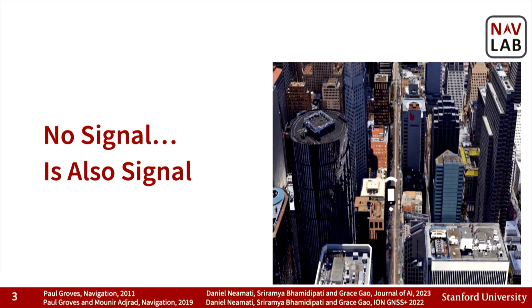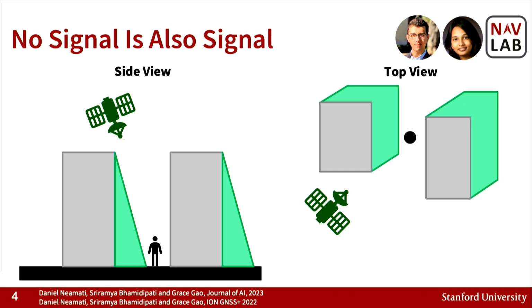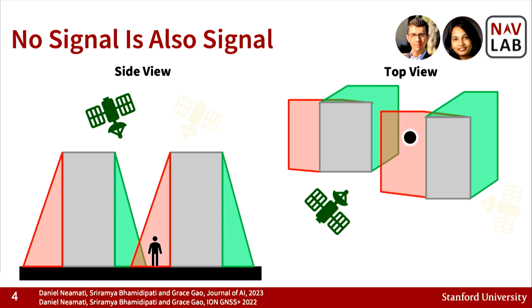What does it mean? In this illustration, if you have signal reception from the green satellite, you know that you are in an area with satellite visibility. However, if you do not see the other satellite, if that satellite got blocked by the buildings, you actually have the knowledge that you are in the satellite shadow of that satellite with respect to the building you are next to.